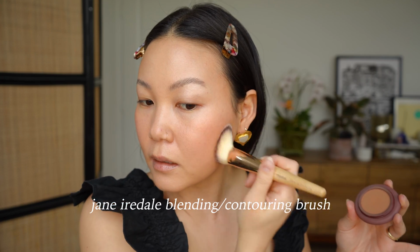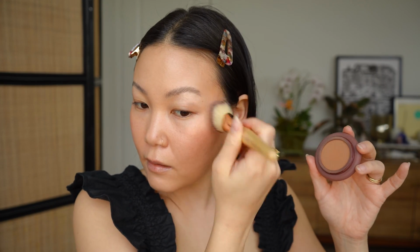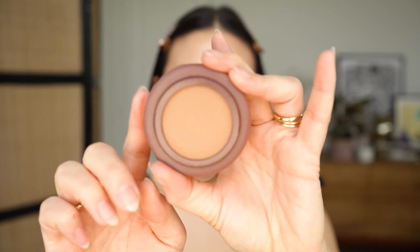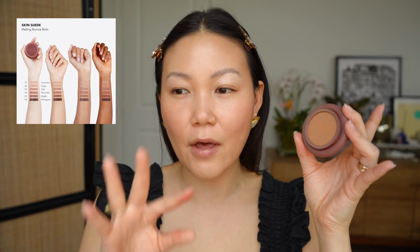So I like to just kind of stamp it around with an angled brush. This is a Jane Iredale blending brush. I just stamp it around on the tops of my cheekbones where I would naturally be bronze. And I feel like the shade 02 is a good match for me too because it has a really golden undertone. So this is a closer look. This is Cedar 02, the Skin Suede Melting Bronze Balm. It actually came out in 6 shades, and the undertones and the variation and depth of the shades are really good. So just wanted to share that real quick, and it has a really nice, compact little package.